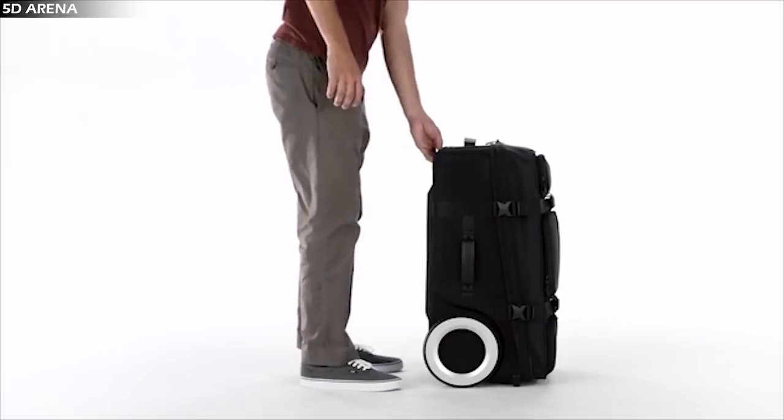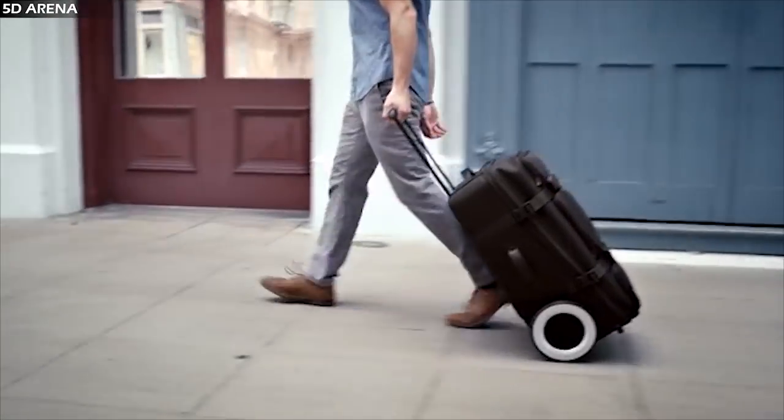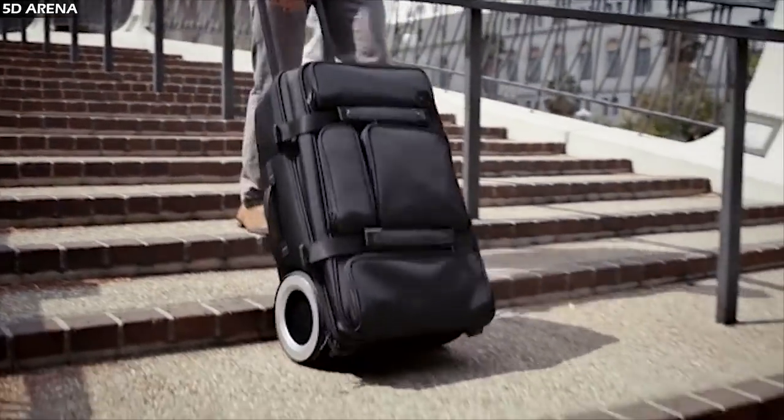We also kept Giro's lightweight telescopic handle, allowing you to set the height to your preference. And Giro's signature maneuverable wheels will allow you to easily control such a large bag.